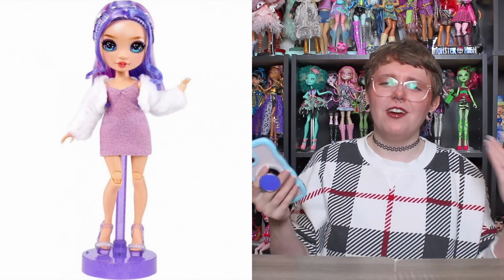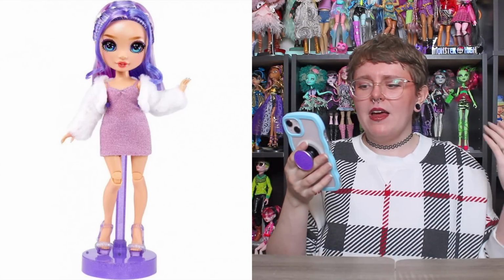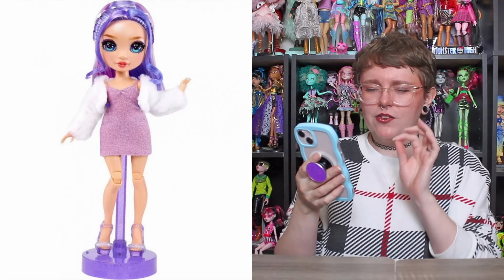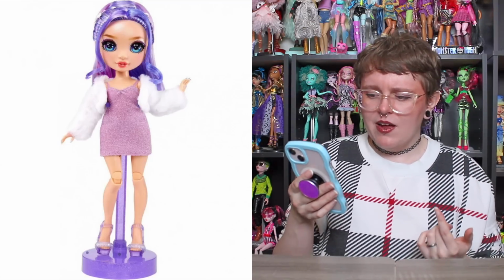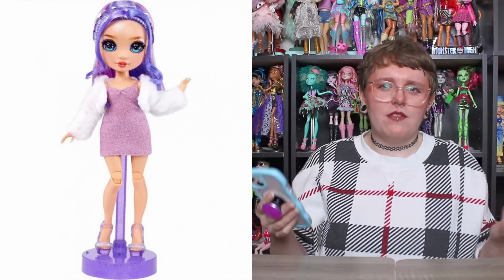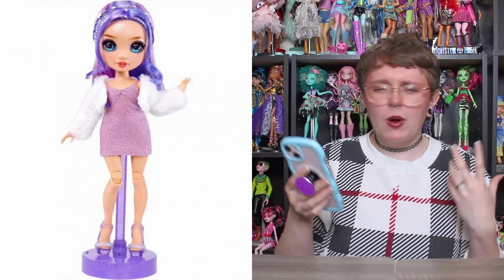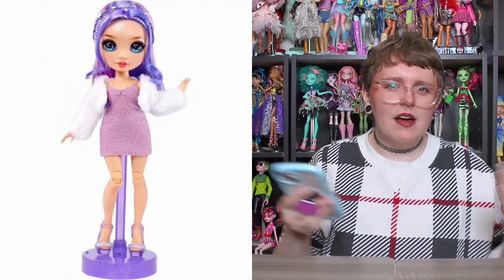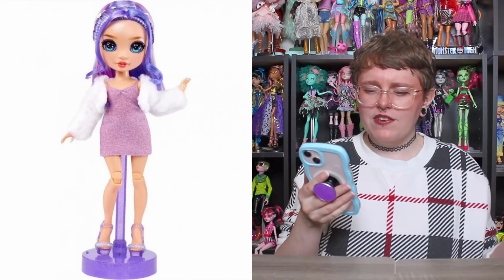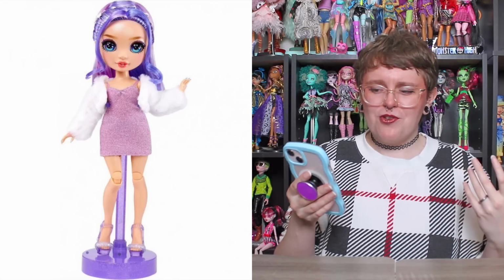So again, I'm not trying to harp on Skyler or Poppy or anything like that. But when you compare this dress to Poppy's two-piece or to Skyler's dress, they're nowhere near the same level. It just makes me really confused about what the budget was or where the budget went or what level they were trying to design at for these second outfits, because some of them are so good and some of them are just not.